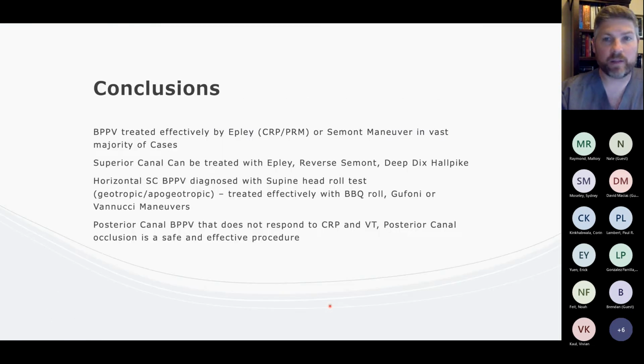So it can be done in those cases as well. If you have bilateral posterior canal BPPV, of course, that would be a complicated situation and difficult to treat. However, it would be an option. So, conclusions: BPPV, I've said that a lot today, is treated effectively by the repositioning maneuvers, the Epley or the Semont maneuver, in the vast majority of cases.